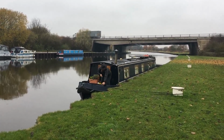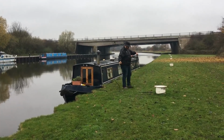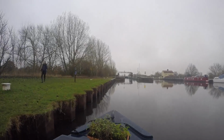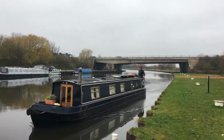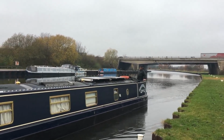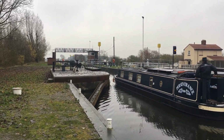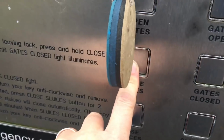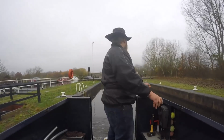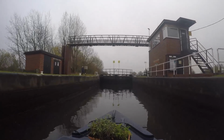It's a busy morning as usual on the M62 with many cars and trucks thundering along above us. That's quite the mooring bollard for our little narrowboat. It's a pretty smooth descent at Whitley Lock.